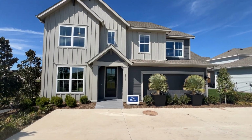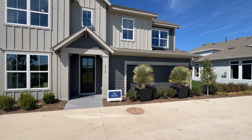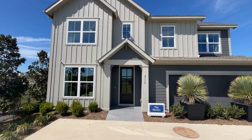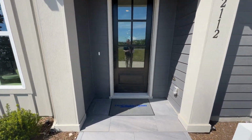Like I mentioned, this is the Morley floor plan that we're going to take a look at. You can see there is an exterior garage door. The inside of that is made out into a sales office. This is the model home, and there is only one Morley floor plan left. So let's come take a look.